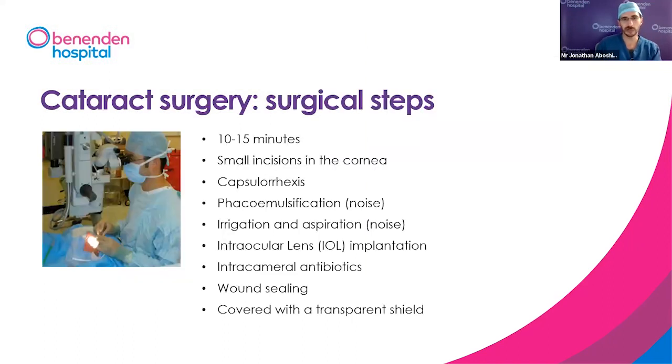So just to run over a little bit of cataract surgery, you might have seen this if you saw my last talk. It takes about 10 to 15 minutes on average, sometimes a bit quicker, sometimes a bit longer. We make little incisions in the cornea, which is the clear part at the front. We do the capsulorhexis, which is variably spelled, because is it two R's or one R, from the Greek. I'll talk about that in a second.